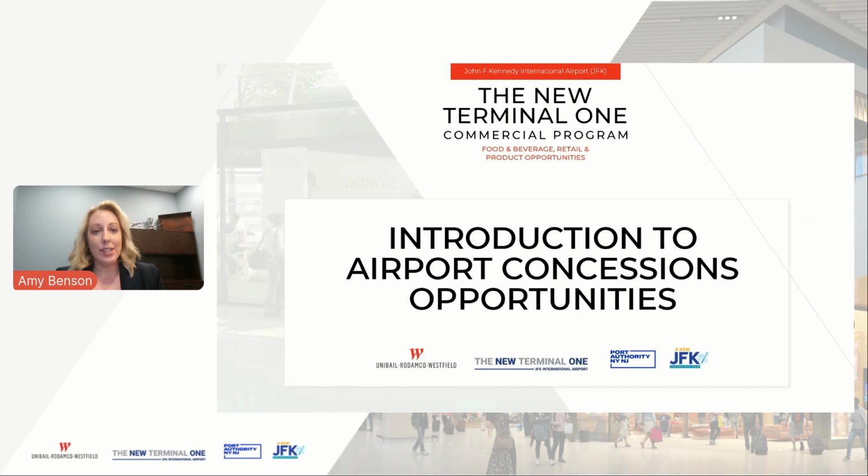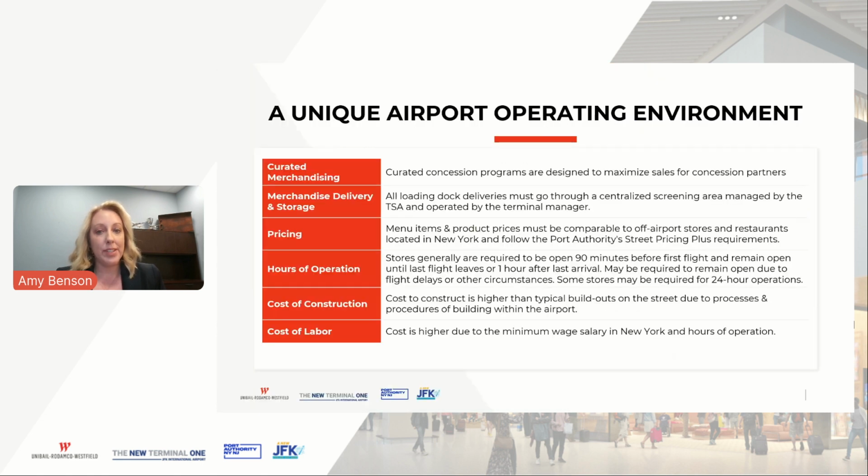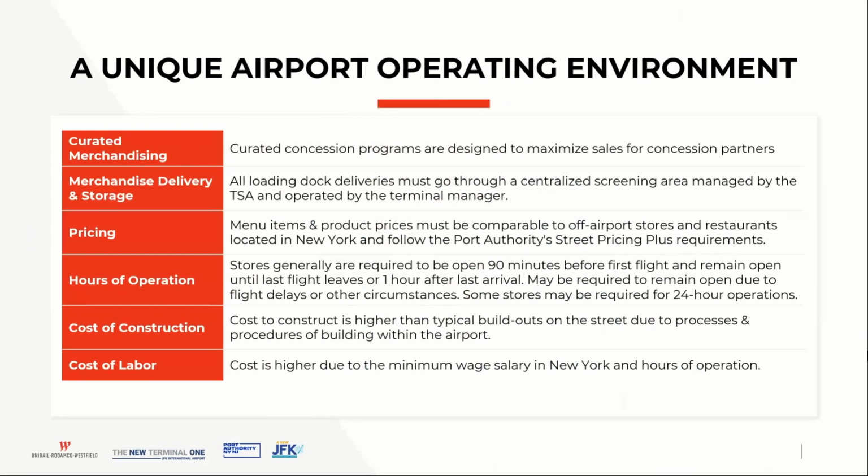So our next section of the presentation is going to be designed to provide an overview on the unique airport environment and the key differences between operating a business at an airport versus operating in a street side location. Let's go to the next slide. So as you can imagine, operating a business in a secure environment such as an airport, where we have 24/7 security and badging requirements for all employees, can create a unique operating experience.